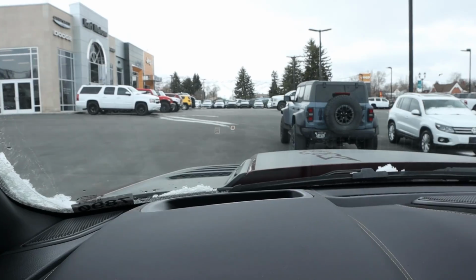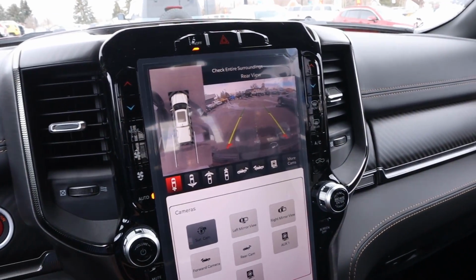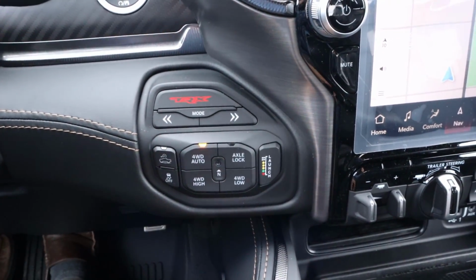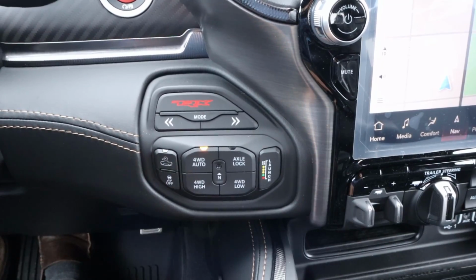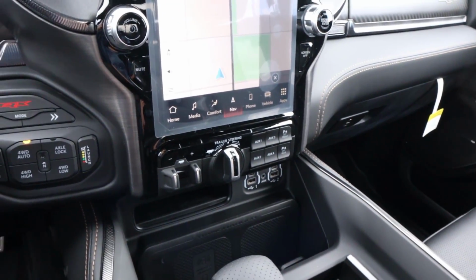And then we also have the heads-up display, 360 camera system, which is nice because again, it's a big truck. Now, my favorite part of the TRX is, first off, advanced four-wheel drive system, but you got launch control, tons of drive modes, you got off-road cruise control. You also have a rear locking differential. You got that for auxiliary items.